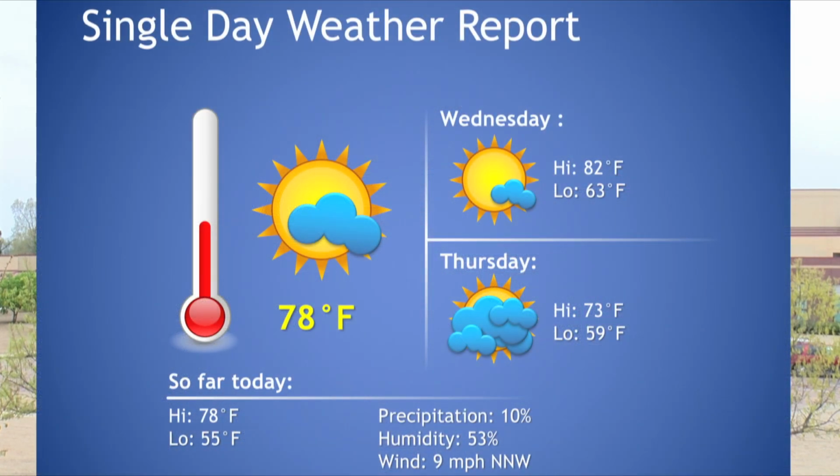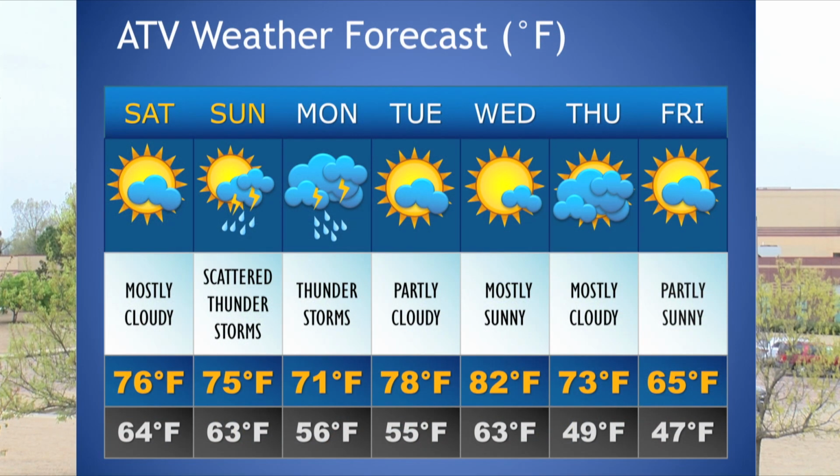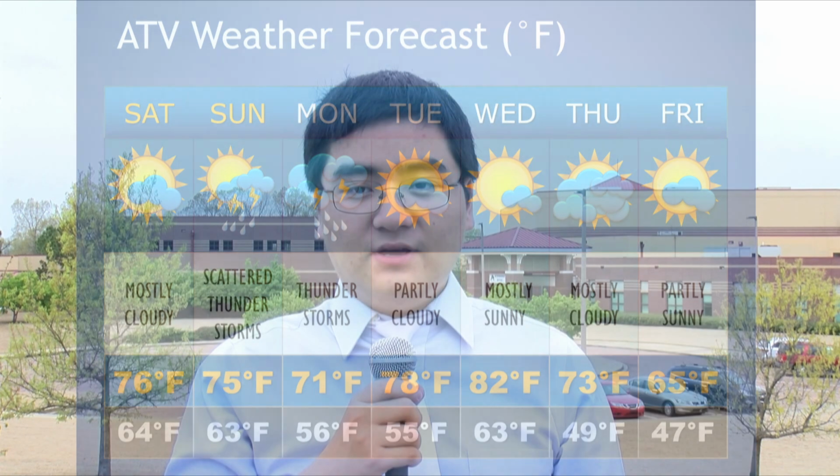Today will be partly cloudy with a high of 78 and a low of 55. Tomorrow, it will be mostly sunny with a high of 82 degrees and a low of 63. On Thursday, it will be mostly cloudy with a high of 73 and a low of 49. Lastly, on Friday, it will be partly cloudy with a high of 65 and a low of 47.